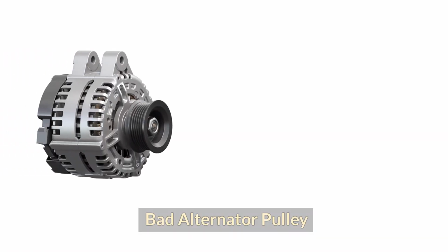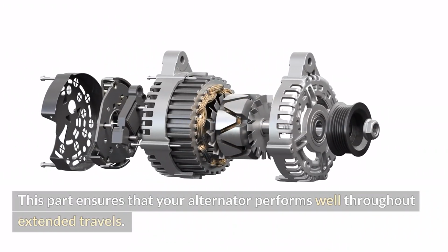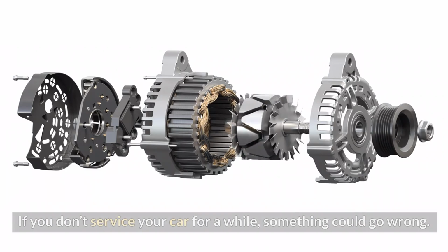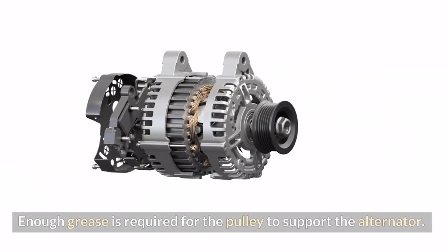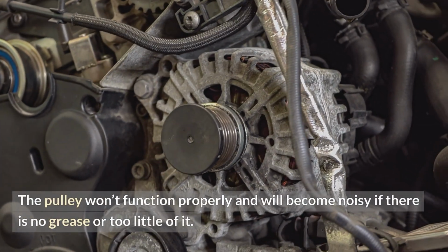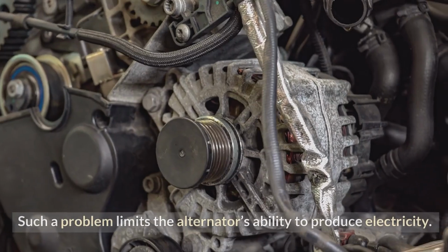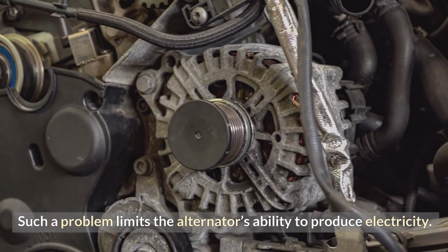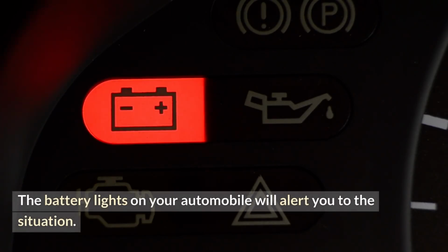Bad alternator pulley. This part ensures that your alternator performs well throughout extended travels. If you don't service your car for a while, something could go wrong. Enough grease is required for the pulley to support the alternator. The pulley won't function properly and will become noisy if there is no grease or too little of it. Such a problem limits the alternator's ability to produce electricity. The battery lights on your automobile will alert you to the situation.